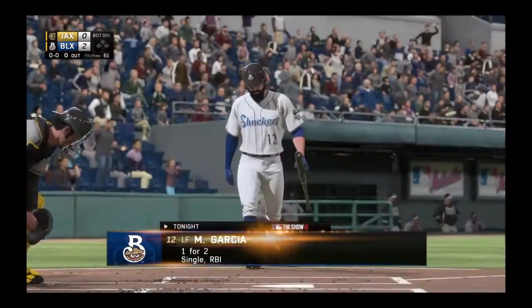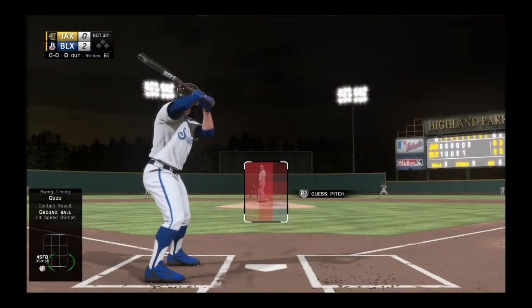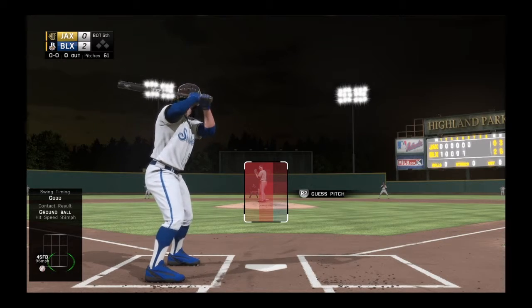Center fielder. Number 12 will dig in. He's 1 for 2 in the ballgame. Leading off for the Shuckers, left fielder, number 12.